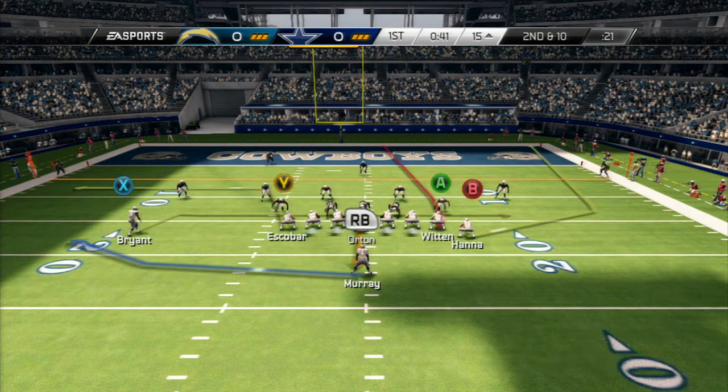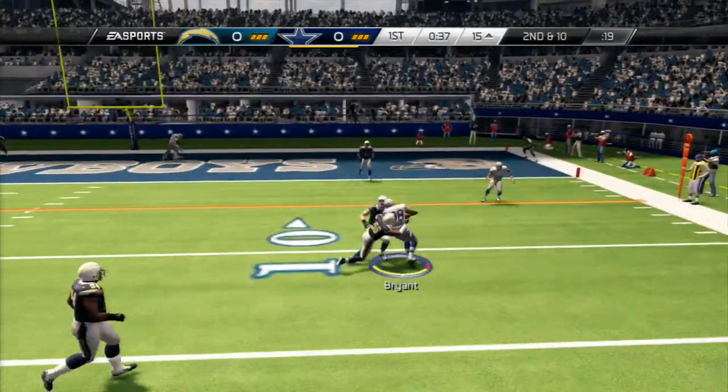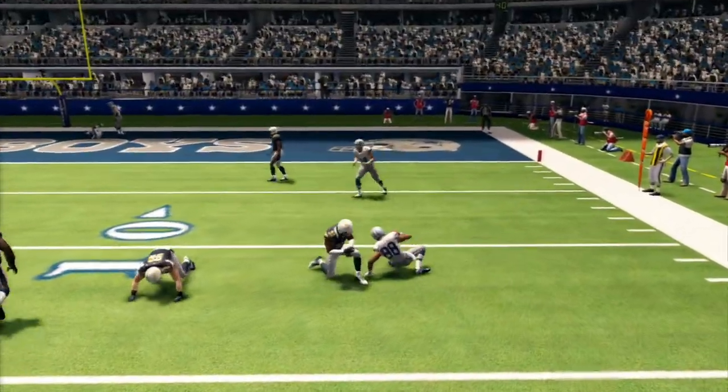There's a lot of extra weight out there for this jumbo set. Second down and 10. He's looking to the right here on this throw. And pick up about 4.